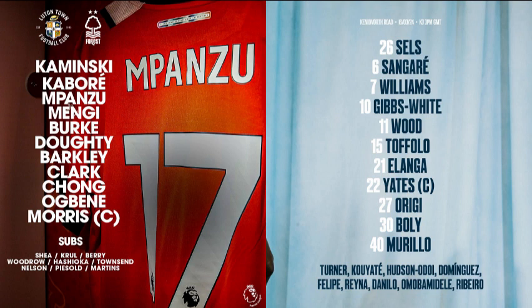Headed away for Gibbs White. Sangari, Bolly over the halfway line, looking for the run of Origi. Goes out of play though for a throw.